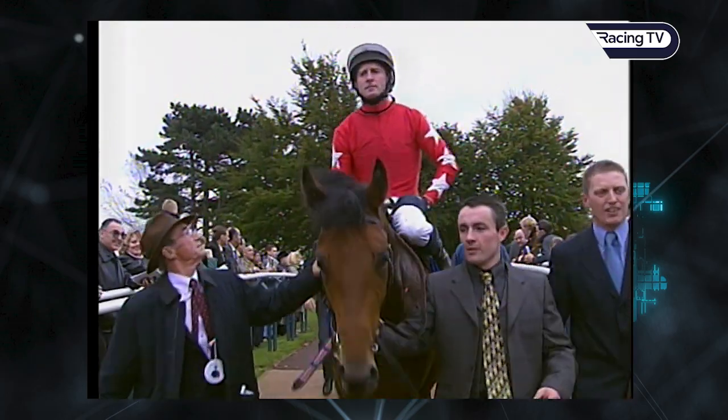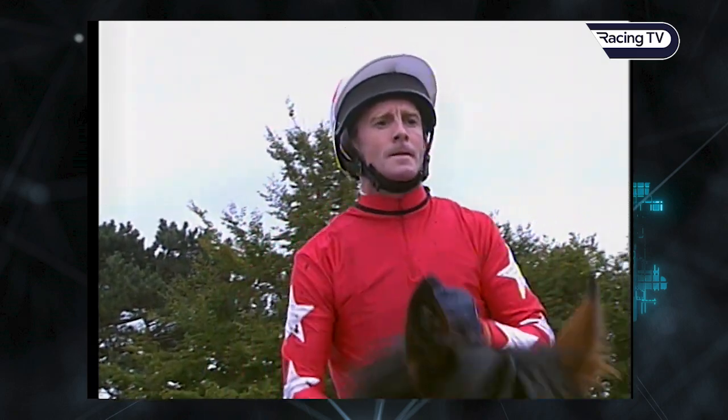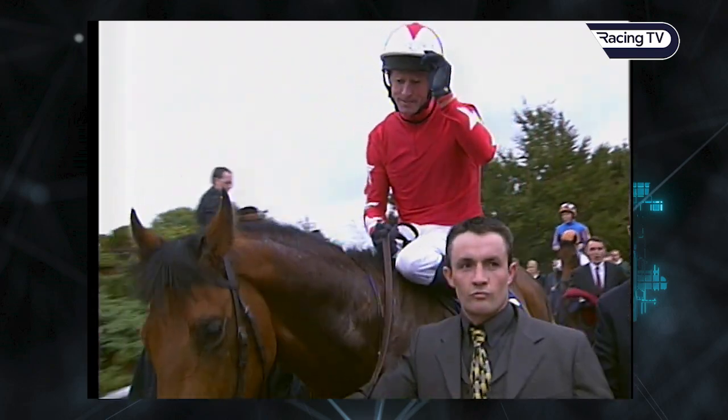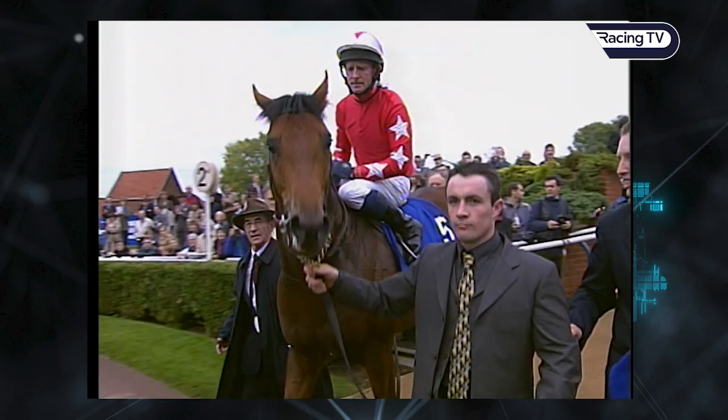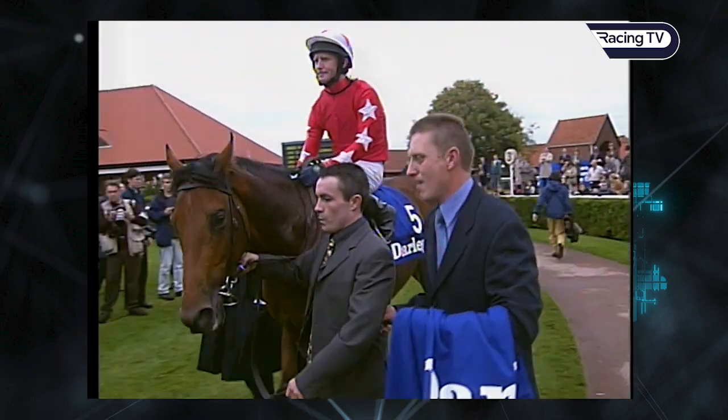Ladies and gentlemen, the winner of our first Group 1 race this afternoon, the Darley Stakes, by the narrowest of margins. What a brave performance. Rock of Gibraltar, owned in partnership by Sir Alex Ferguson and Mr. John Magnier, trained by Aidan O'Brien, ridden by Mick Kinnane.